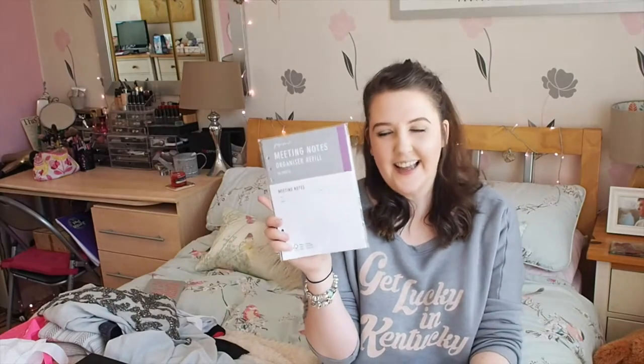I have one very random stationery purchase which I thought, why not show you. This was from Paperchase. It's so boring really, but I went into Paperchase hoping that I would get so much, and I came out feeling a little bit disappointed, but I did get these meeting notes. How fun is that? Not really, but I thought, I mean, it would be easy enough to print these out myself, really, but I thought, they're there.